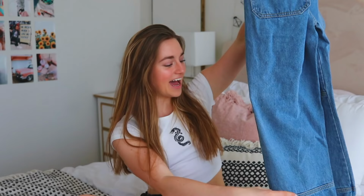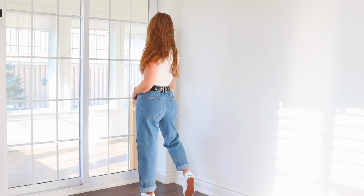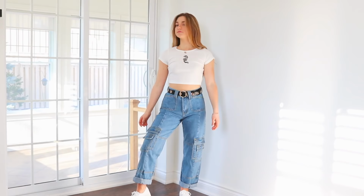Probably not even right, but I can so picture this with the shirt that I'm wearing now because the shirt that I'm wearing now can honestly go with anything. It's basic. It has a cute little dragon on it. It's a crop top, and I think Princess Polly is so good to go for those trendy pieces, but also the basic pieces. The material is really nice. Like, it's good quality and stuff, and it's also not see-through, which I hate when I buy white shirts. These t-shirts are one of my favorite things that I got from Princess Polly.